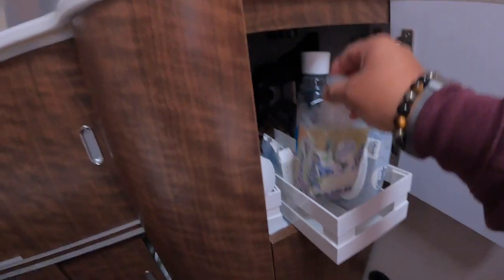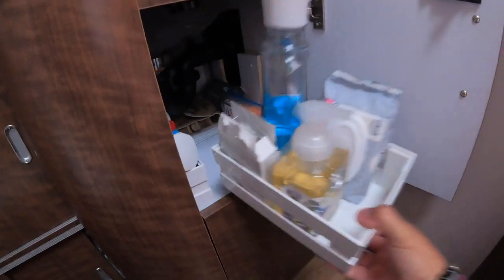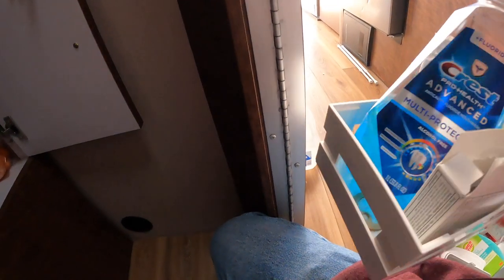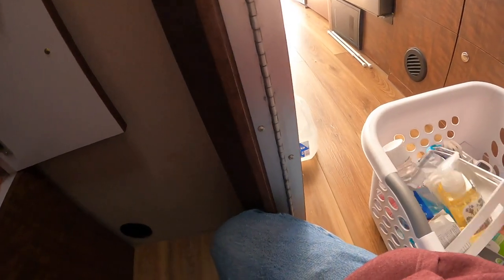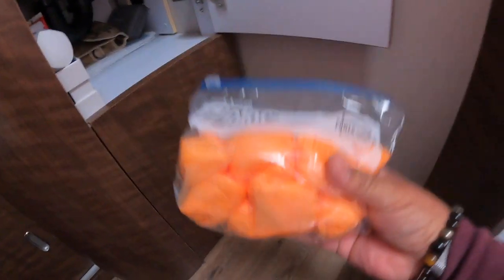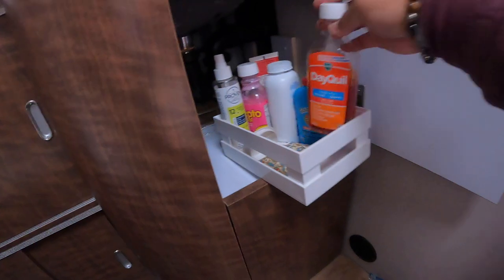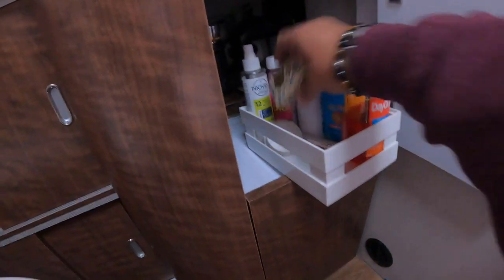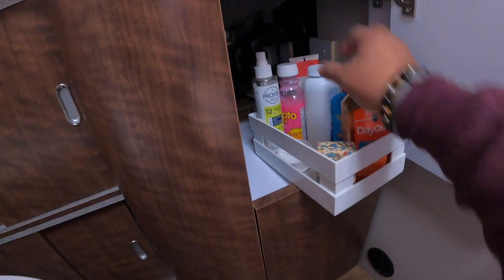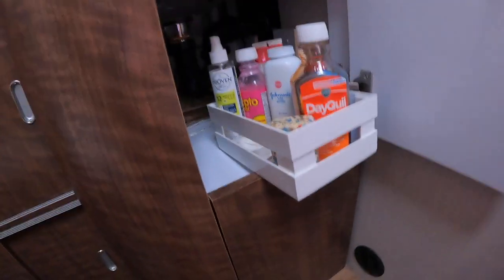Okay, this generally goes on top when we're not moving. But when we're moving, that's where it's housed. And mouthwash. Okay, I don't know why I have this. I'm gonna keep that here. Okay, air spray, I don't know why we have that. Dayquil, I don't know why we have, okay. Soap, Pepto-Bismol, this is for our shoes. And mosquito spray.